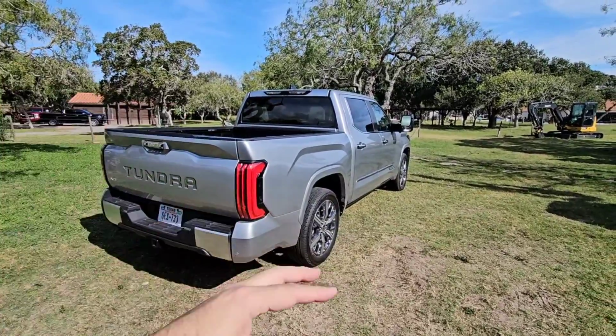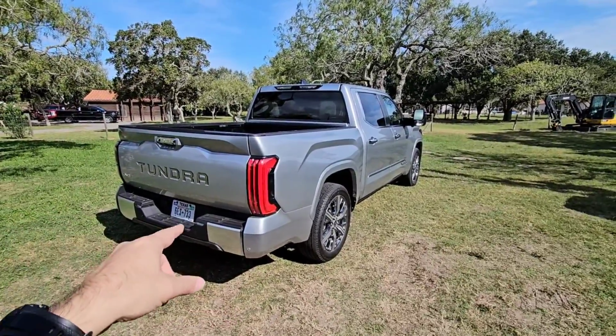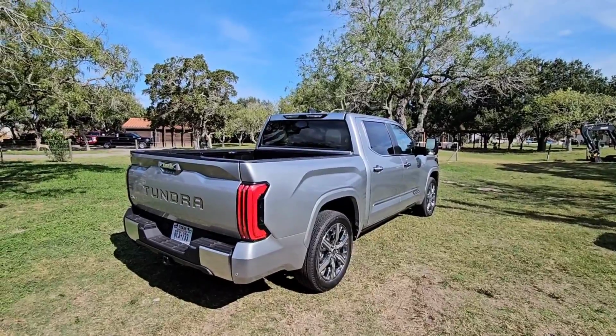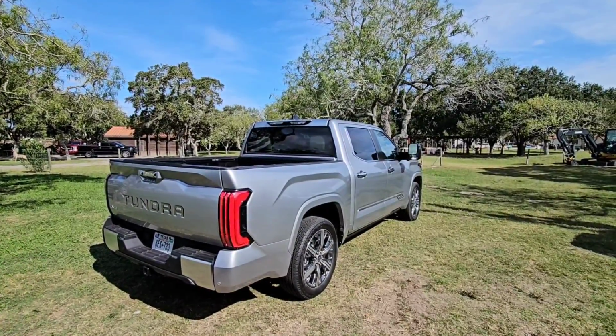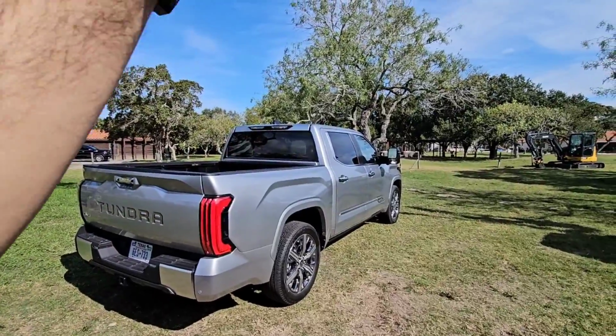Not necessarily a front steel bumper, but at least a rear steel bumper. And then no tow hooks in the front, and I think those are really the only two elements I believe this truck is missing that I would like to see come back. A steel bumper in the back, tow hooks in the front.